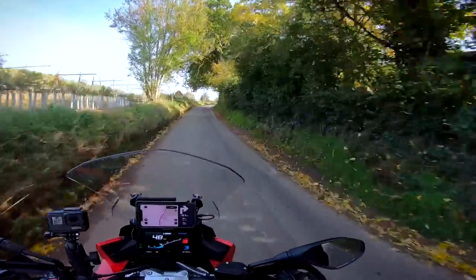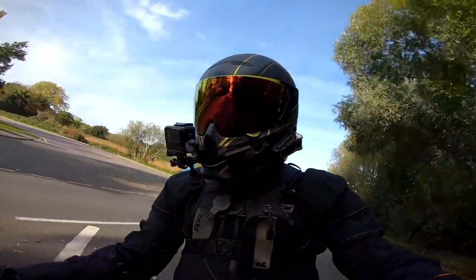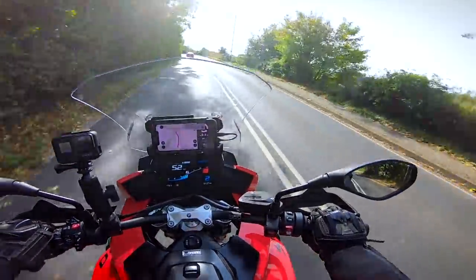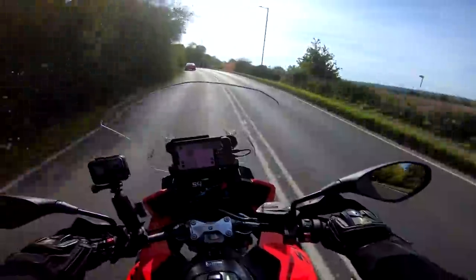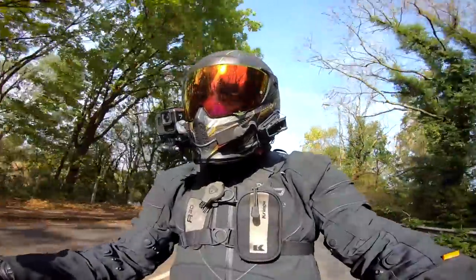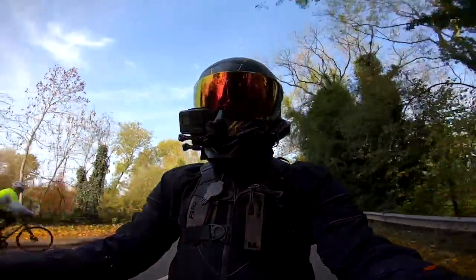Oh, and into a 30. Okay. First to second using a quick shifter, and it's like butter. Wow, so far very impressed. Right, let's get out onto the country twisties and have a chat.